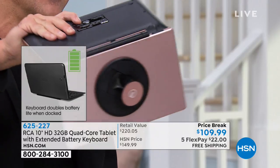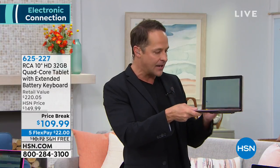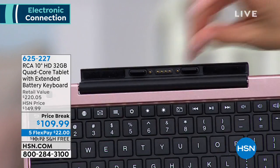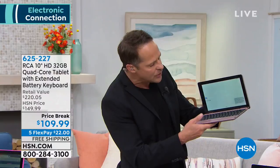And I want to show you something else. This is called the MagnaLink system for a reason. You see how strong that magnet is? When you put these together, it really wants to find its home. It has this magnetic connection. And also, you see those little gold pins that are across the top there? The nice thing about those gold pins, that makes for a hard connection between the tablet and the keyboard. So a lot of times when you have a keyboard, you have to use Bluetooth, which drains more battery. This is really battery smart and does not drain battery quickly.